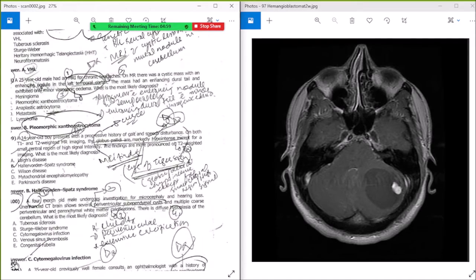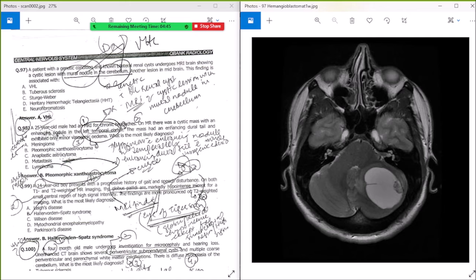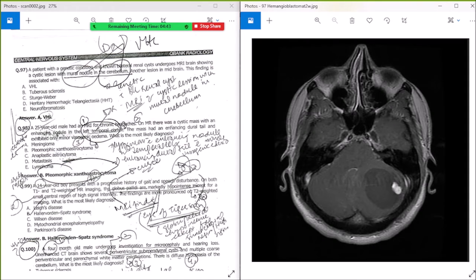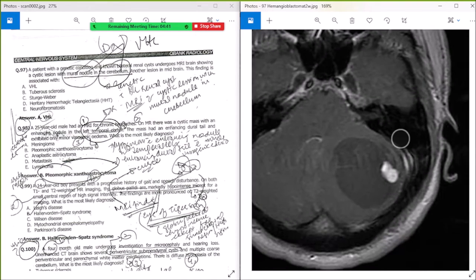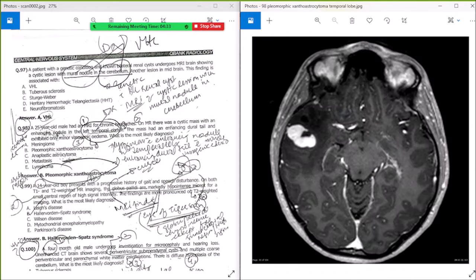97. A patient with a genetic condition known as bilateral renal cyst undergoes MRI brain, which shows a cystic lesion with mural nodule in the cerebellum. Another lesion in the midbrain is found, associated with VHL hemangioblastoma. T1 and T2 enhancing mural nodule associated with VHL hemangioblastoma. Again, this is cystic section hemangioblastoma.